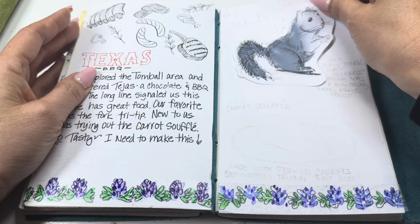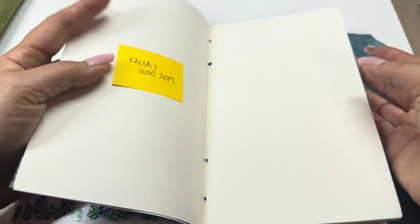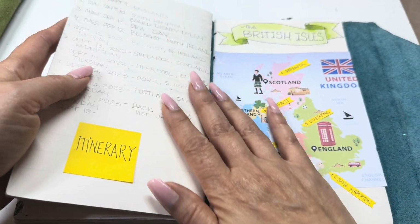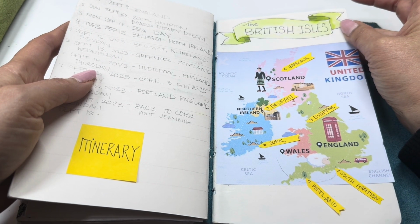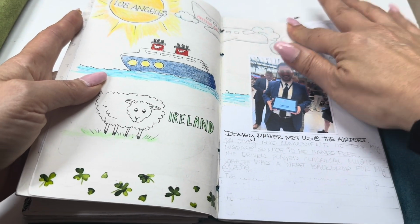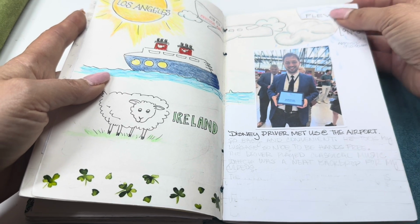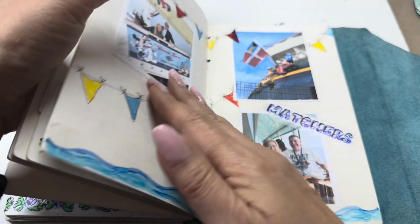And then I made some washi tape, and I have some other trips that I have to do. And then I just kind of jumped over to our last trip, which was last September. And we went to the British Isles. And again, I made a mistake, but I need to glue that down better. But I just cover it up. So mistakes are okay. It's going to happen.